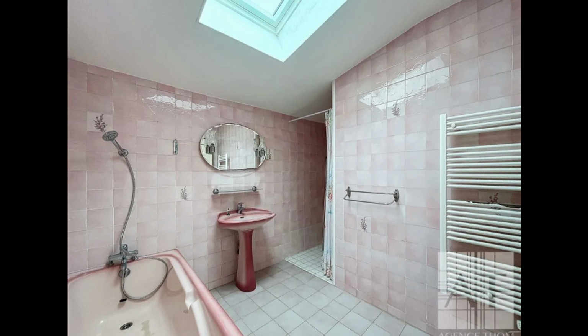There's a shot here of the bathroom. I don't think it's got an independent shower. I think it is just a shower attachment from the bath. You can see there's a sink, more central heating. The skylight is nice, even nicer if that opens.